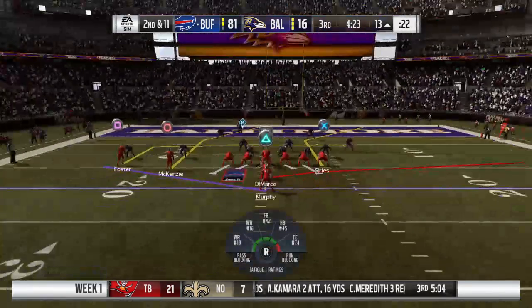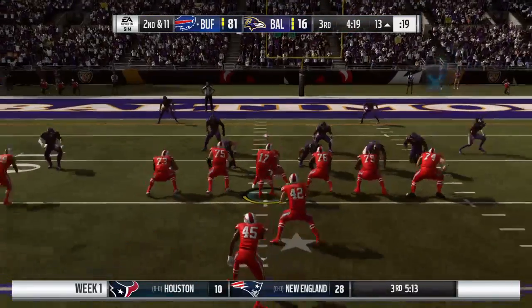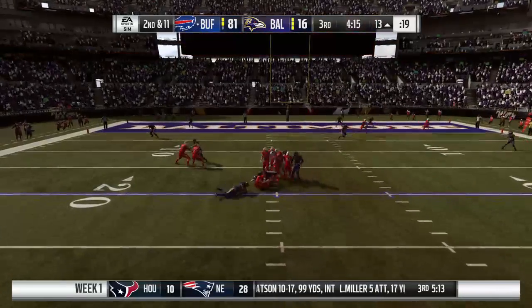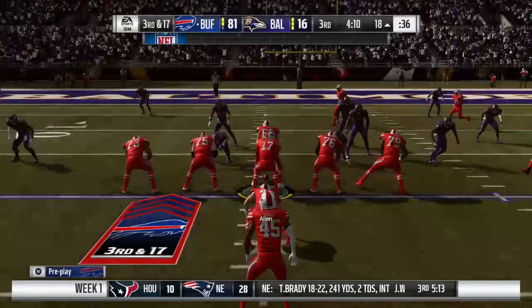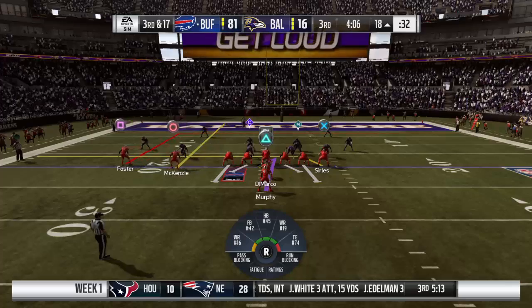Here we go now. Green 39. Green 39. And now they'll throw with Allen. Shakes up, but he can't get away forever, and down he goes. Chris Wormley in there with pressure yet again, and that's the 7th time they've dropped him here this afternoon.